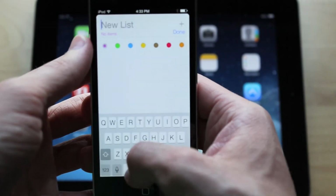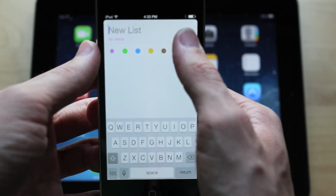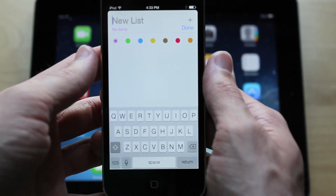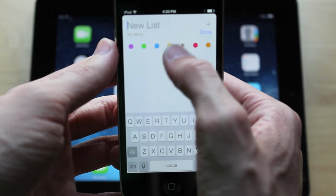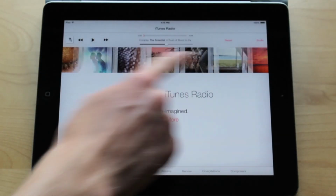And the final of the changes is that the Reminders app didn't work very well and was very glitchy. They fixed all of that and even made some minor UI changes to it, and it looks really good. Now I would show you guys some more reminder stuff, but I do have some personal information in there that I don't want to show on camera. Those are most of the changes in iOS 7 Beta 2.